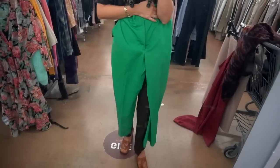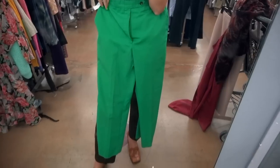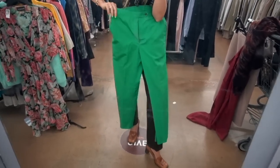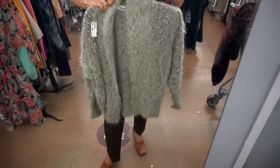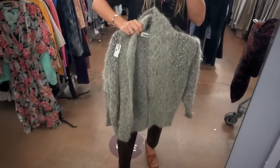These pants are such a find. The fact that I found like a great Kelly green pair of trouser pants with a little bit of 70s flair to them is amazing. It's very itchy feeling though, but I don't know if I can, I don't know. This is gonna be my I don't know piece until I get to the counter.